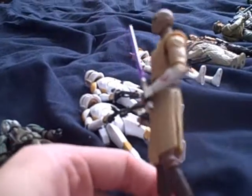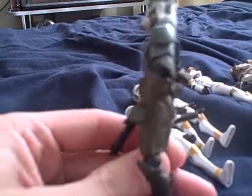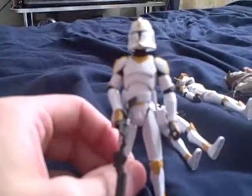This came in a pack of Mace Windu that came in, I think it was, an Innocence of Ryloth pack or something. It was a battle pack anyway, so that's that one. Commander Gree from the Episode 3 line, which is why his head is not quite correctly painted, but hey-ho.